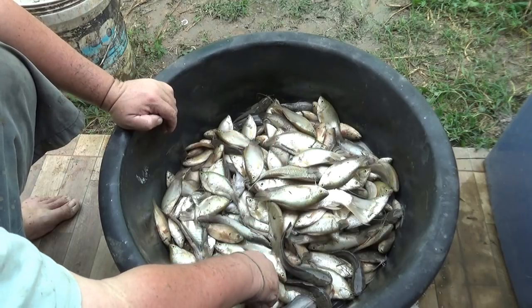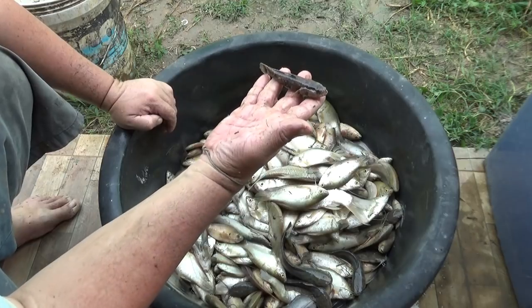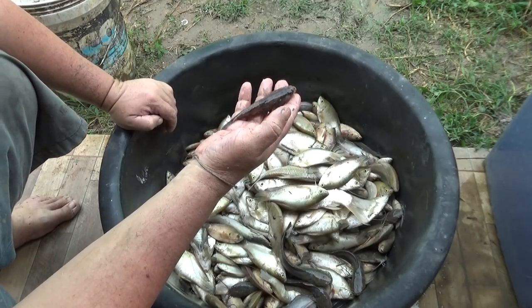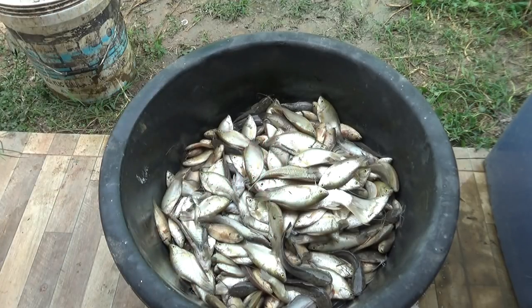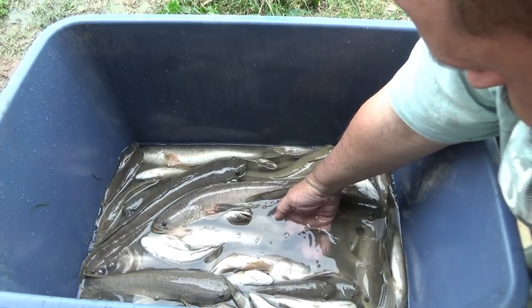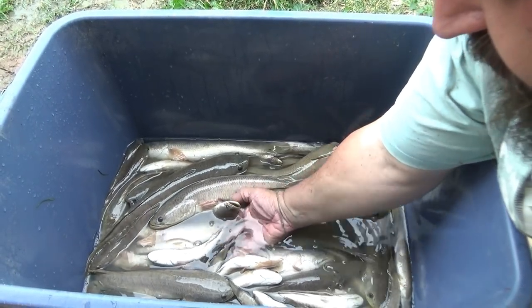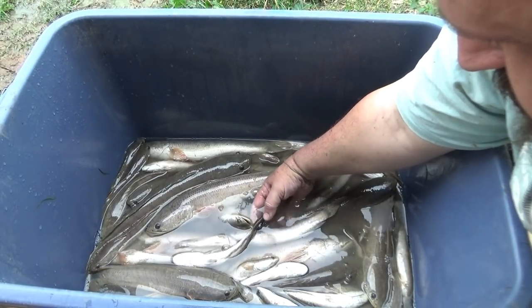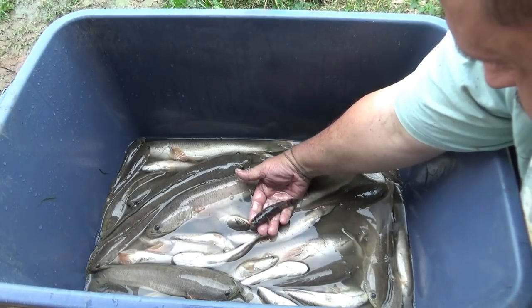Nice, huh? Nice looking fish. I really wish the goby was alive. But he's not. I don't think he's alive. Come on. He's alive. He's alive. Okay. I'm gonna try and save this one. Cool.